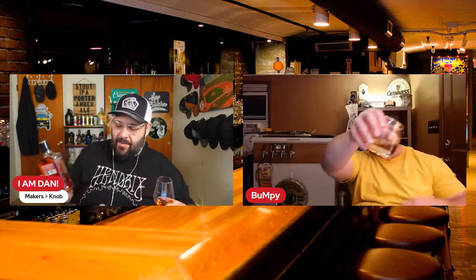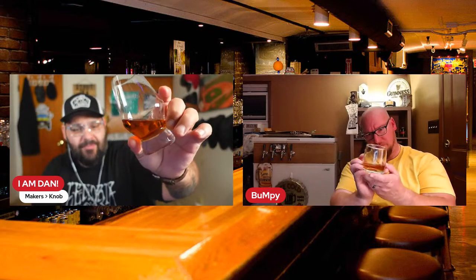In the glass, it's got that nice honey amber coloration. Legs, of course. I mean, pretty much any hard liquor is going to leave some type of legs with alcohol. It's a higher percentage. It's definitely a very dark, oaky, kind of molasses color.